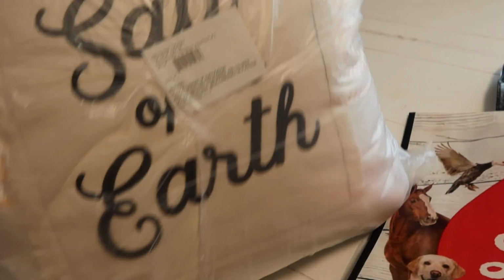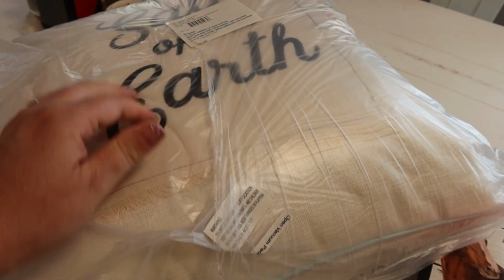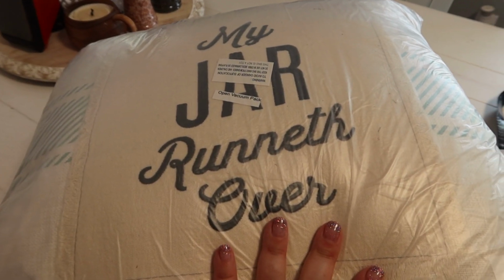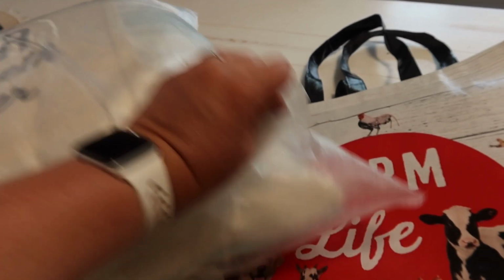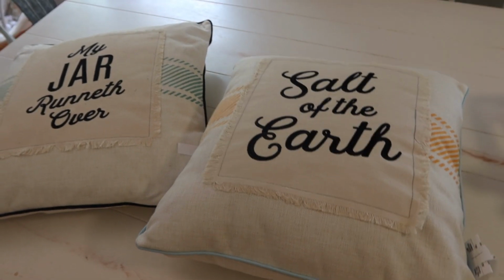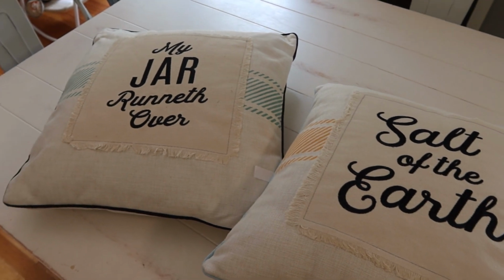And then I also got, this was $13. I was so excited. Big pillow. It says Salt of the Earth. I'll have to take it out. And then this one says, "Hi baby, my jar runneth over." But $13 for both of these. I was excited. So again, $6.50 each. Yes, please. These are nice big pillows.